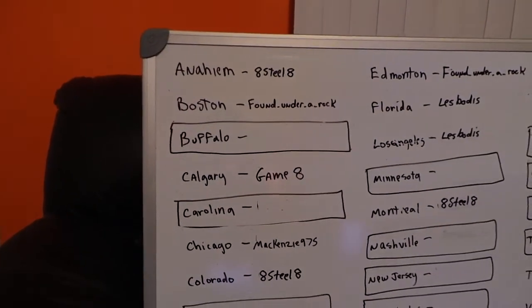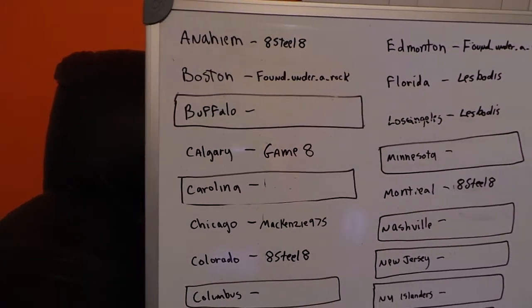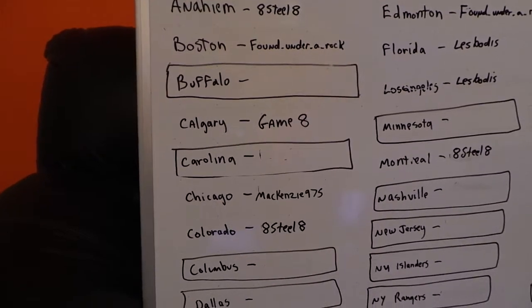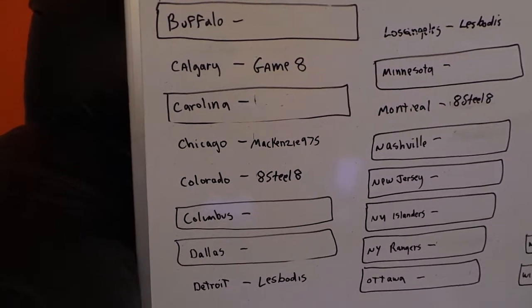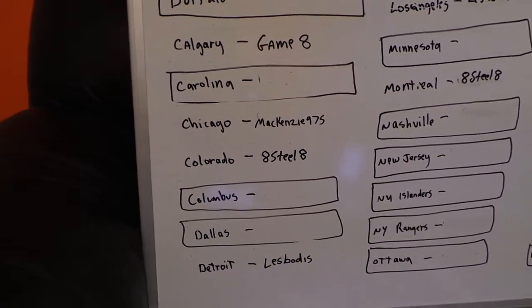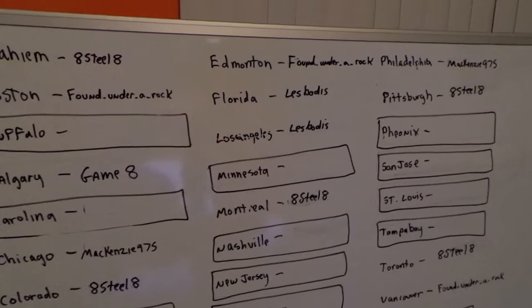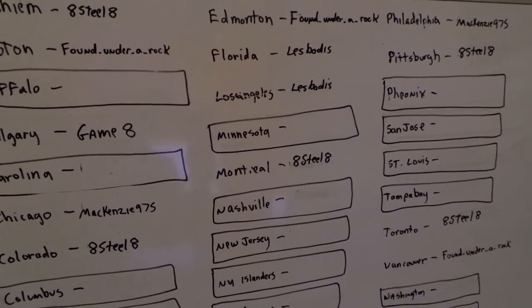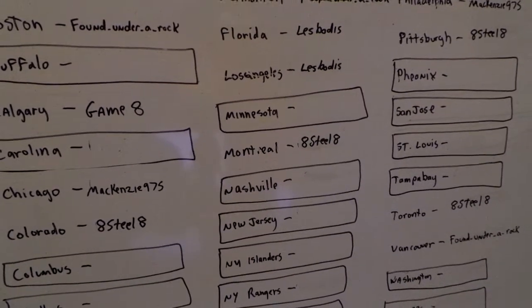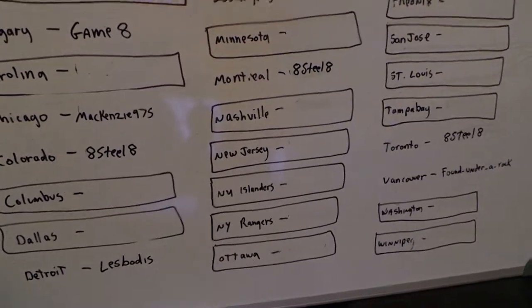We have Anaheim is 8 steal 8. Boston is found under a rock. Buffalo drew a blank. Calgary is game 8. Carolina drew a blank. Chicago is McKenzie 975. Colorado is 8 steal 8. Columbus is a blank. Dallas is a blank. Detroit is Lesbotis. Edmonton is found under a rock. Florida is Lesbotis. Los Angeles is Lesbotis. Minnesota drew a blank. Montreal is 8 steal 8. Nashville, New Jersey, the Islanders, Rangers, and Ottawa, all blanks.